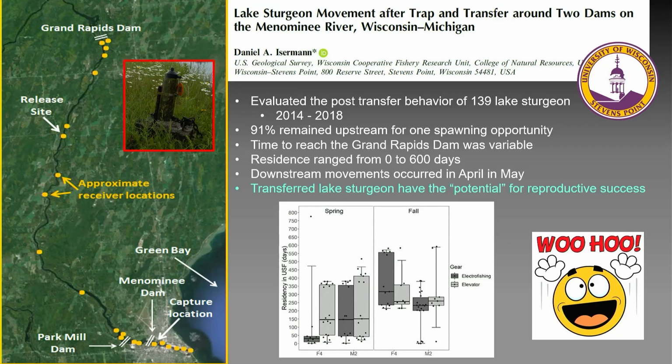So I have this little guy here, everybody's like, yes, okay, this is fantastic. We can collect the fish, we can move them upstream, and they're going to stay up there for a period of time consistent with spawning activity, all right? Consistent with spawning activity.